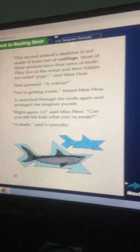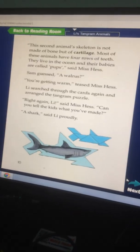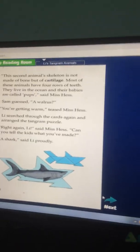"The second animal's skeleton is not made from bone but cartilage. Most of these have 4 rows of teeth. They live in the ocean and their babies are called pups," said Miss Hess. Sam guessed, "A walrus?" "You're getting warm," teased Miss Hess.